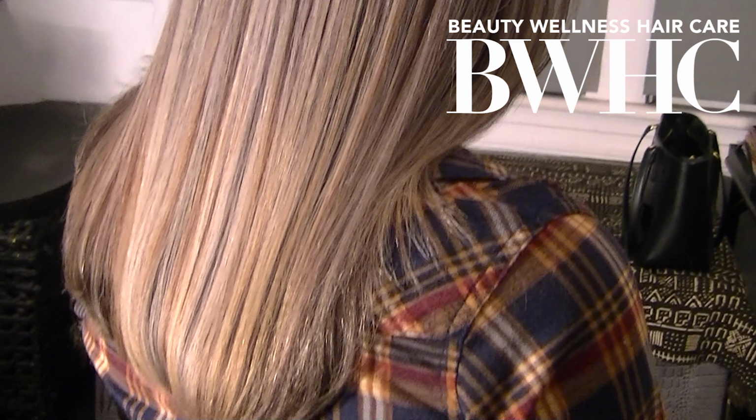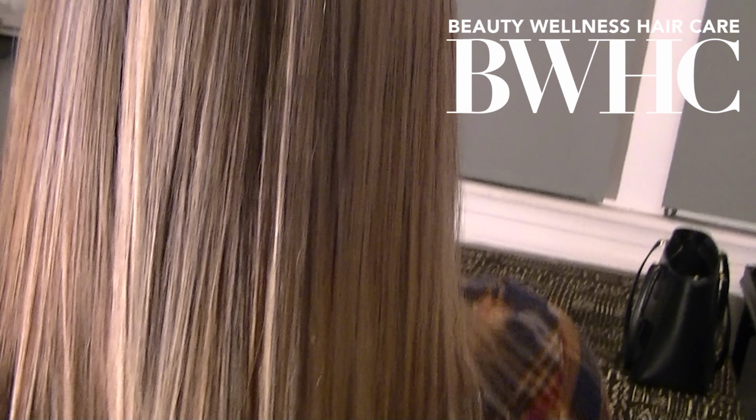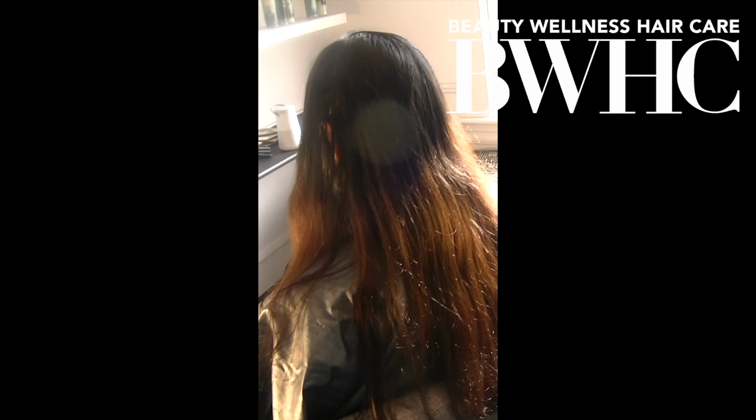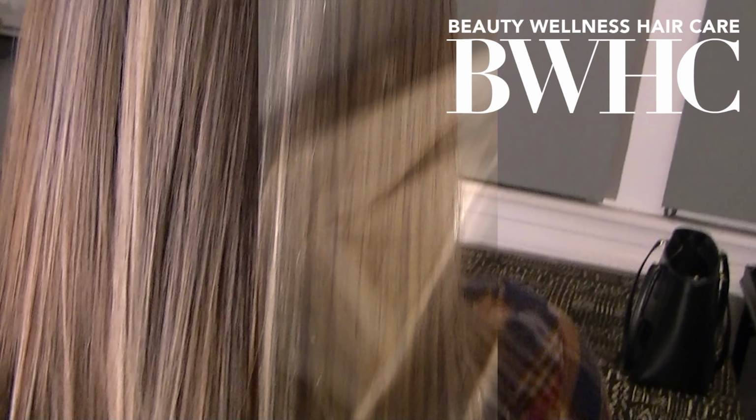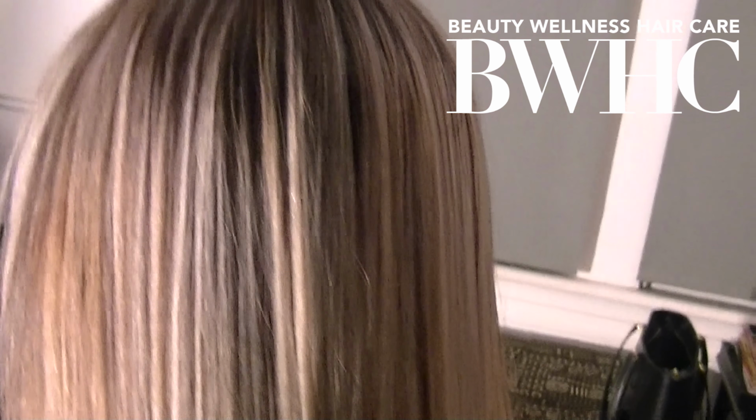It cost this client a fortune for this hair color transformation, but she was happy to pay it. Now she realizes that she'll never get the dimensional blonde that she wants out of a box of hair color that she bought from a drugstore. The developers in those box hair colors are very rough on the hair. Professional developers have buffers and conditioners built in to nourish the hair during the lifting process.